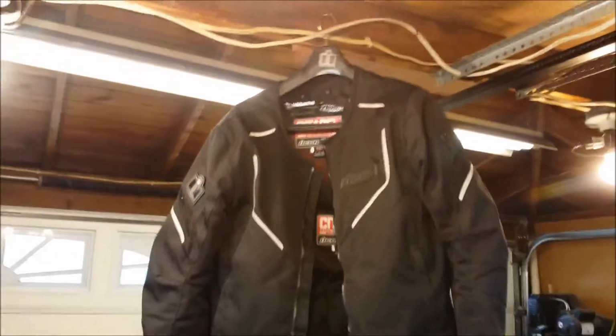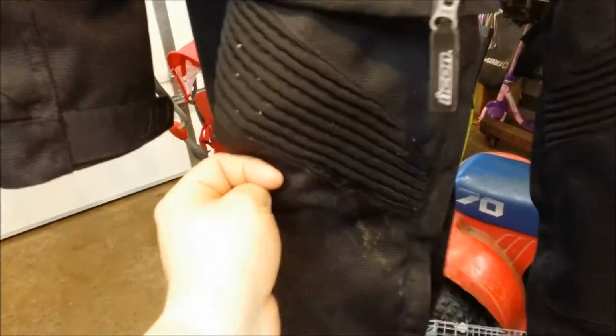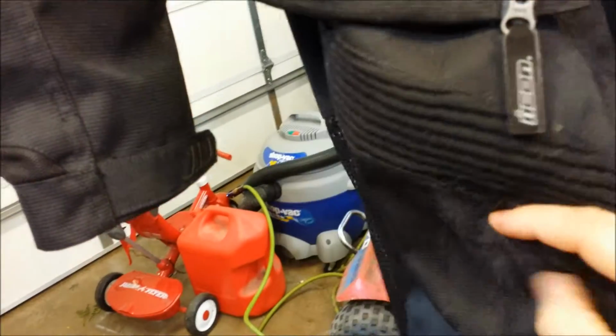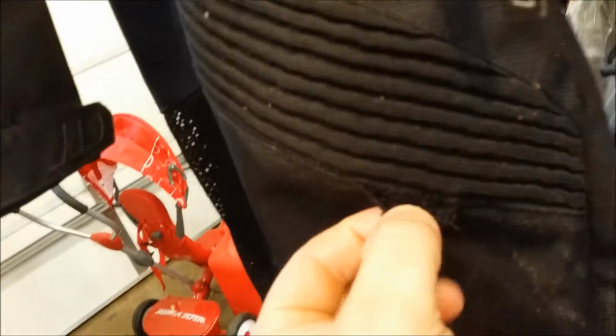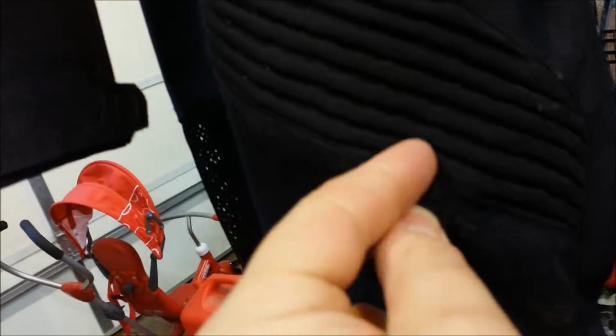Let me try to show you how my gear held up. I don't know if it's going to come through on the camera. This is the worst of it, honestly, here on the right knee of my pants. It's not actually torn open, but the seam is definitely torn out. It's actually not that bad though.